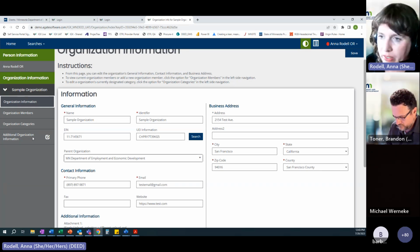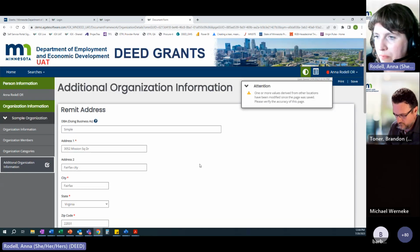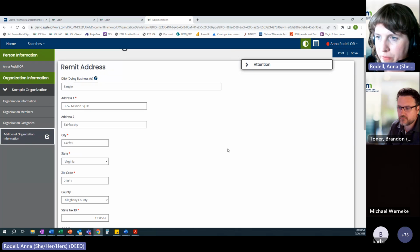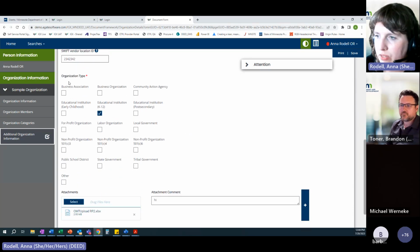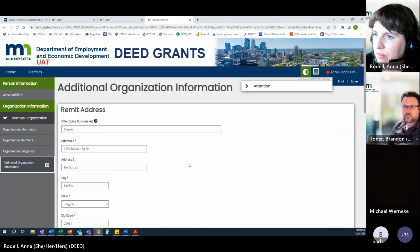The one thing I really do want to point out here is the additional organization information. This part you do have to fill out before you start an application. And this is showing the remit address that you are set up as for your organization. So we ask for your DBA if you have a DBA, doing business as, separate from the legal name of your organization, the address associated with that remit to address, your state tax ID, and then also if you have your Swift vendor ID information, please enter that in here along with your Swift vendor location ID code. And then you can select your organization types, like what type of organization you are for eligibility criteria. So in the future, this information will save and attach to your organization's profile and be ready for you.